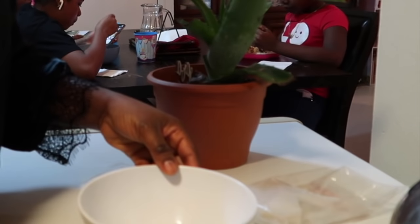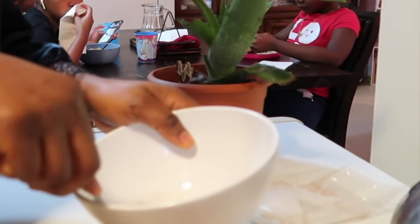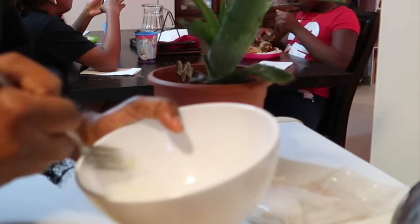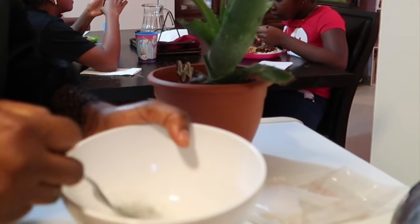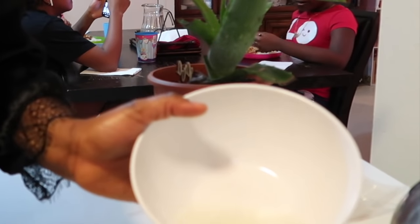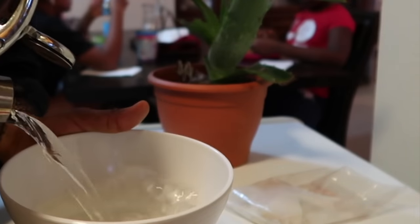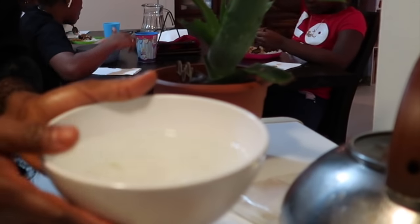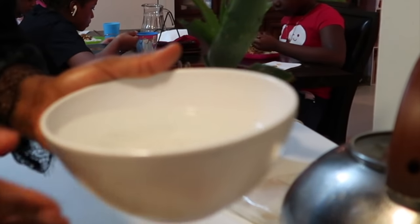But anyway, let me just get my fork. The alum is going to melt in the water. I'm just going to break the aloe vera. You can use your fork to break the aloe vera, just smash it in there. Okay, so this is it. We're going to be adding about 2 cups of water. I'm not going to measure it, I can just tell from here. That's about two cups of warm water from my kettle. And this is what it looks like. So I'm going to head over to the bathroom and show you how to use it.